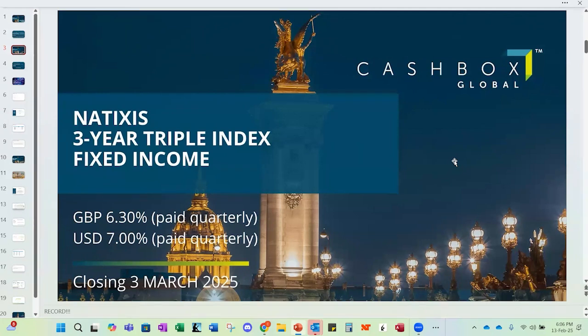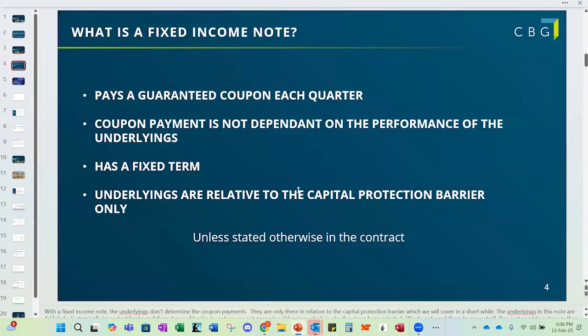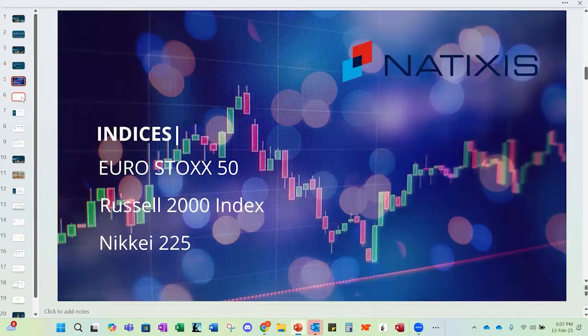Just to run through it briefly, Natixis, and I think, Chad, it's actually on the next slide. Okay, well, there we go. Let's just run through it. So it's fixed income. It pays a guaranteed coupon every quarter, so that per annum is just divided by 4. It's not dependent on the performance. It pays irrespective of what those underlying indices are doing, whether they're up, down, sideways, etc. It's like a fixed term deposit. It's a contract. It pays out. The fixed term is 3 years. It could actually mature early, and the relevance of the coupon is important because we'll show you a slide relative to what you're getting in cash or fixed term deposits, etc. That's a huge variable, but we have the opportunity to mature early.